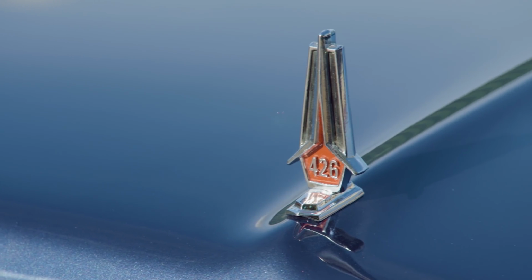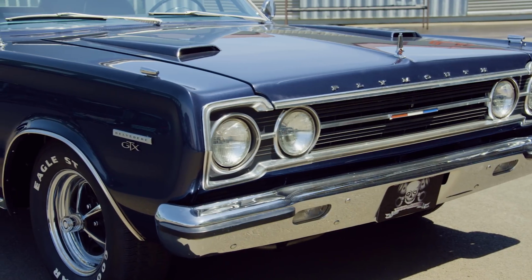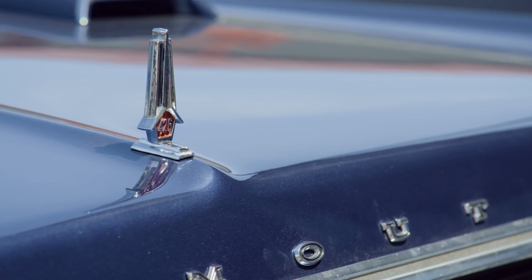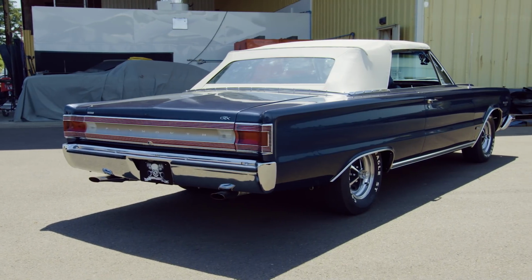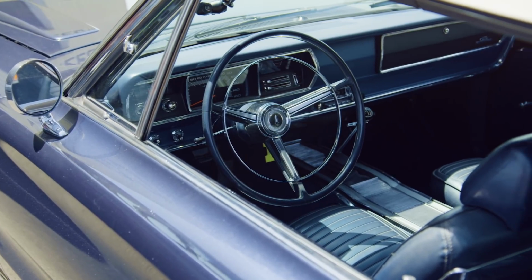So we're gonna do our last minute check, button up, make sure it's ready for the road, do our parking lot test, and take it out and go do some damage. Can't wait. So I'm excited, yeah. I mean, it's the first time we've actually driven that car. I didn't even drive it when it came in here, so I'm looking forward to it. Not every day you get to drive a 67 GTX 426 Hemi 4-speed convertible.